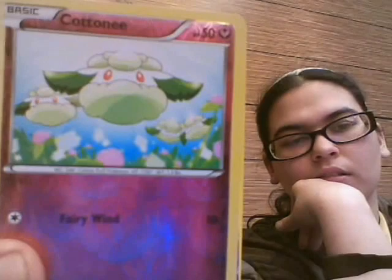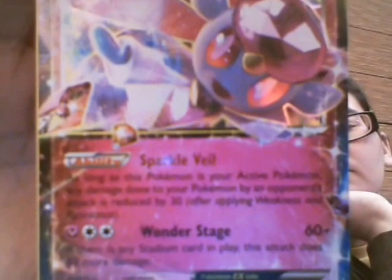Another Cottonee. Oh, a new Dedenne EX. With an ability this time. Sparkle Veil: as long as this Pokemon is your active Pokemon, any damage done to your Pokemon by an opponent's attack is reduced by 30. And its attack can do 110 damage if there's any stadium. 60 plus 50 is 110. It looks like a 6. Any stadium card in play, this can do. Kind of blurry. That is a 5, trust me. It looks like a 6 to me. Yeah.